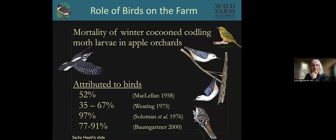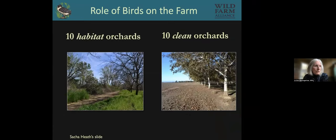So she wanted to see if birds were important in walnuts, because codling moth is a huge pest for walnuts. In her study, she wanted to figure out how habitat influenced birds, which birds were there, and whether there was pest control. So she set up her study with 10 orchards that had riparian habitat or hedgerows adjacent to them, and 10 orchards with a clean margin.